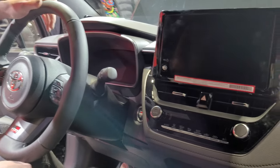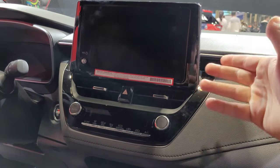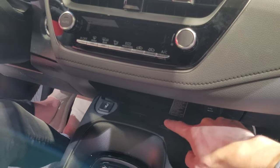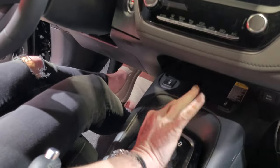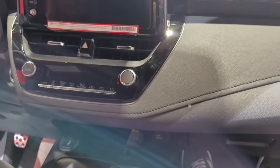GR Corolla. You still got all your proper buttons and a screen. Some strangely located heated seat buttons, kinda. Yeah, it's kind of strange. Six speed, glove box, dealer markups.